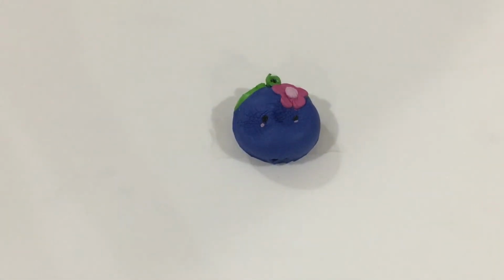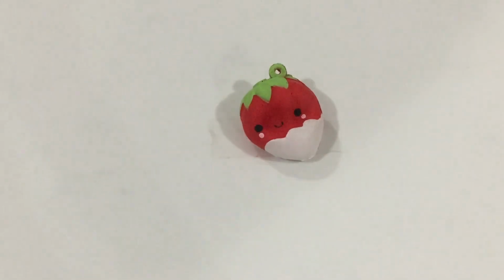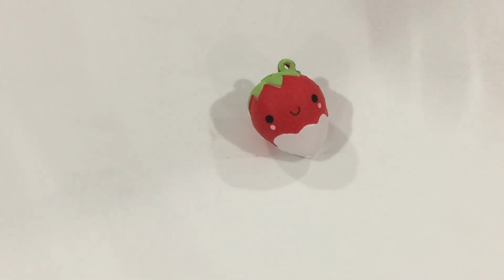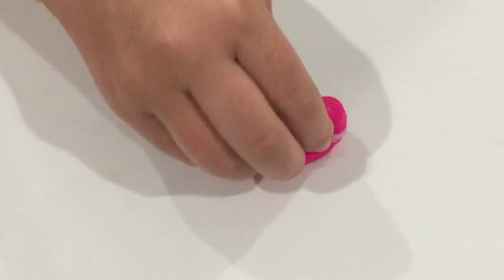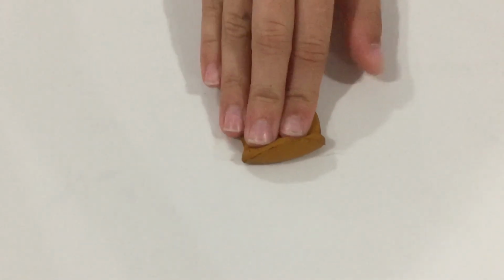This is a blueberry from Smushy Mushy. This is a macaroon from Walgreens. This is a strawberry from Smushy Mushy. This is a macaroon from Michaels. And this is a really good caramel apple from Smushy Mushy.